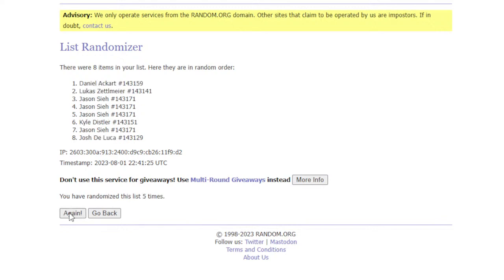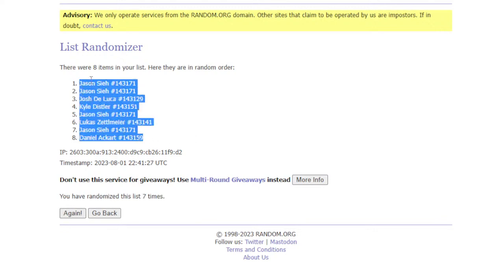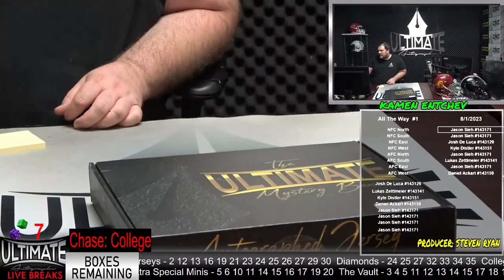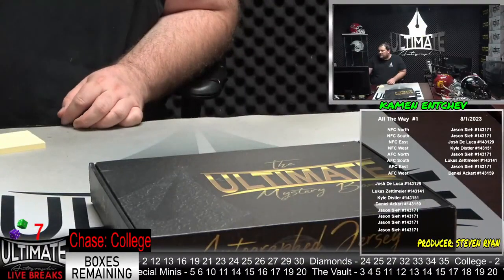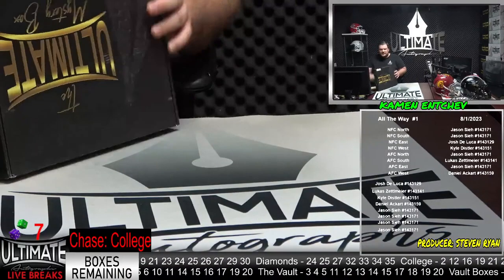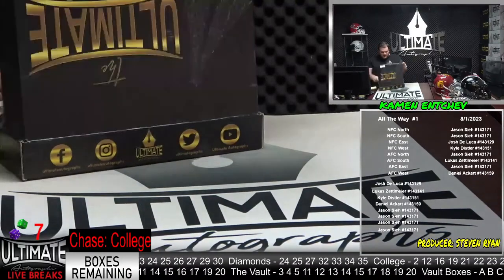So 4, 5, 6, and 7 clicks. Jason up top in the NFC North. NFC South is Jason, Josh NFC East, Kyle NFC West, Jason AFC North, we got Lucas AFC South, Jason AFC East, and Daniel AFC West. 28 of 35 here in the jerseys.